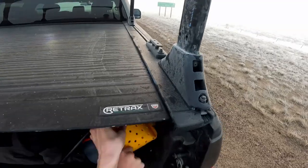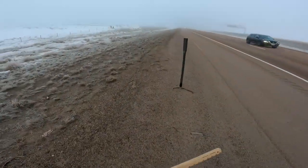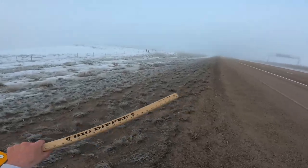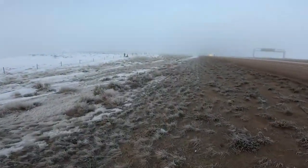I gotta find where Tristan put it though. It's probably in the back. Oh yeah, there she is. All right, so what we're gonna do is we're just gonna take our ladle here, shove it in the fence. We're just gonna try and pry it open and then hopefully it can run off.